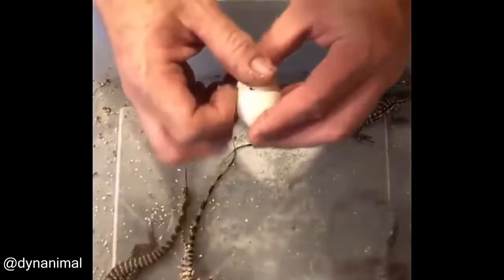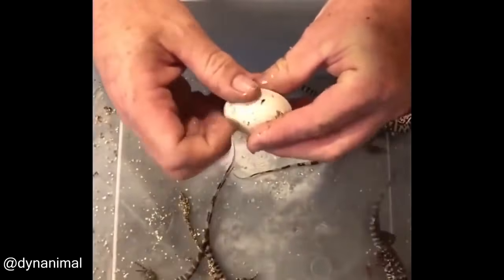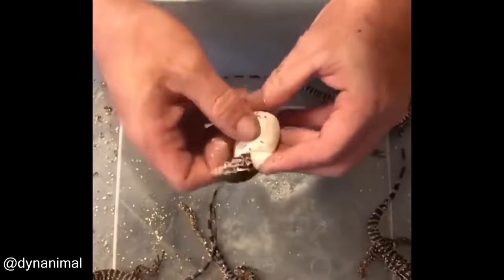Many reptile breeders tickle the shell of an egg to see if it's ready to hatch. This method is only used to see if the baby is strong enough to break through the shell.